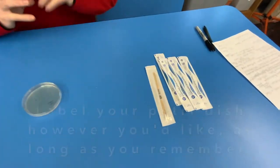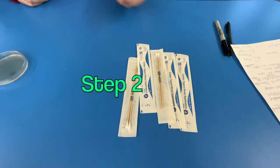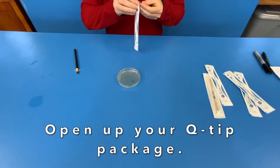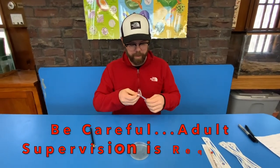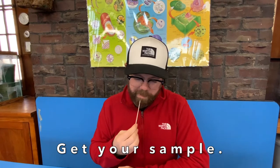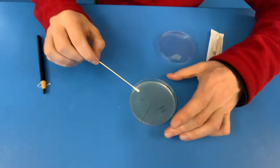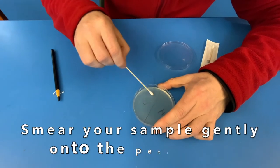So now we're gonna go over to our Q-tips. And there's two per pack. So Chris, you can open one of those up. And what are you going to test first? I'm going to test my beard first. So I hope you took a shower today, but we'll see what's living inside the beard. So we're getting a real good sample. And I'm gonna just smear that around the side with the B, so we know that's for Chris's beard.